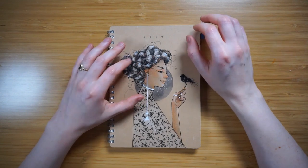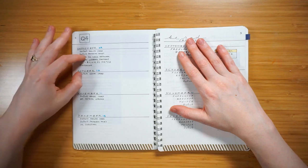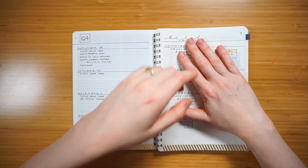I've been bullet journaling since July of 2019. In this book, however, I have been journaling since September, so I've got about 4 months in here.